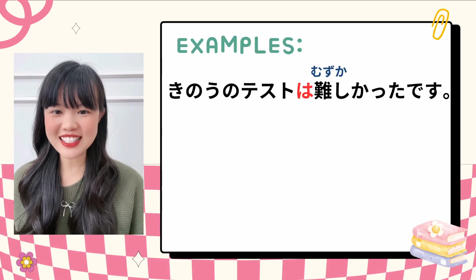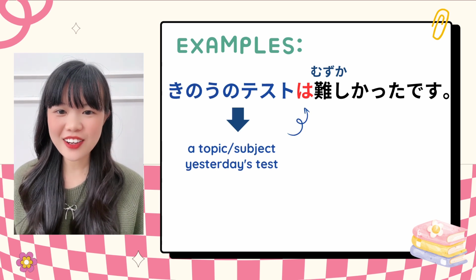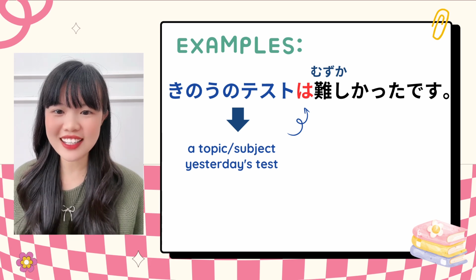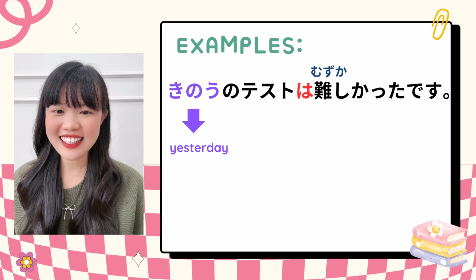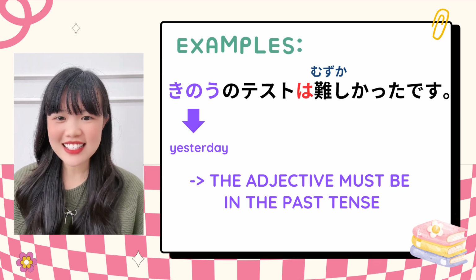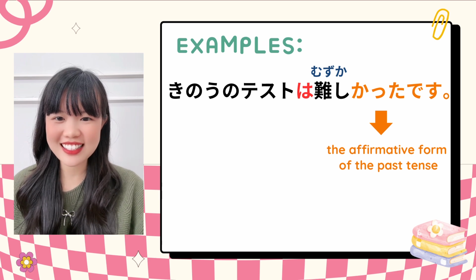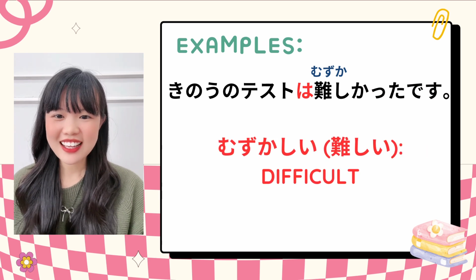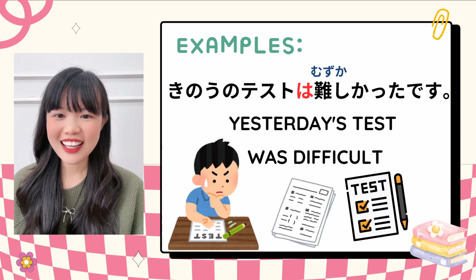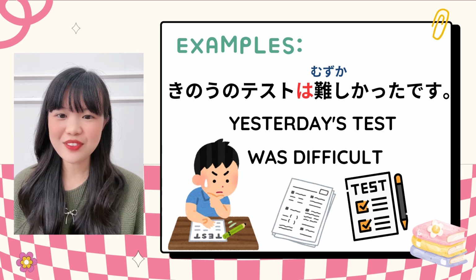Let's look at two more examples. 昨日のテストは難しかったです. 昨日のテスト meaning yesterday's test. This is a subject because it comes before the particle は. Because we see 昨日 meaning yesterday, so we know that the adjective must be in the past tense. The sentence ends with かったです, which is the affirmative form of the past tense. 難しい means difficult. So 難しかったです meaning was difficult. Therefore, 昨日のテストは難しかったです means yesterday's test was difficult.